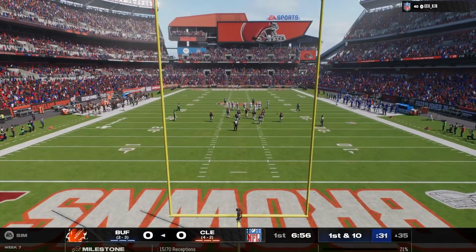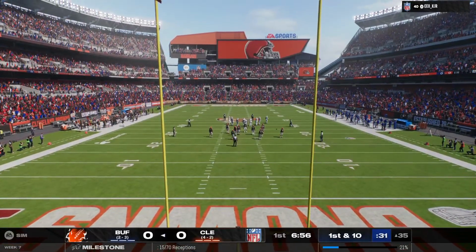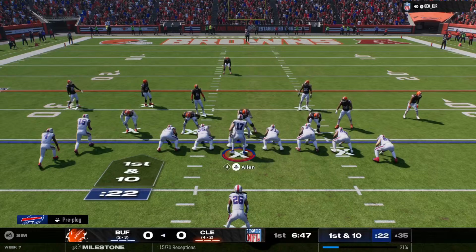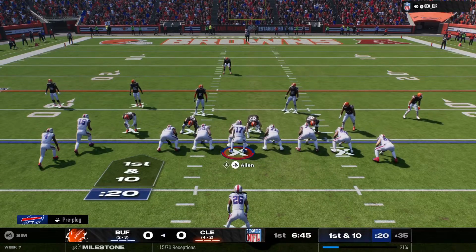I think back to our conversation with this coaching staff, Mike. They identified this guy as someone they needed to get involved early and often, so that might be his first target. But I don't think it's going to be his last.